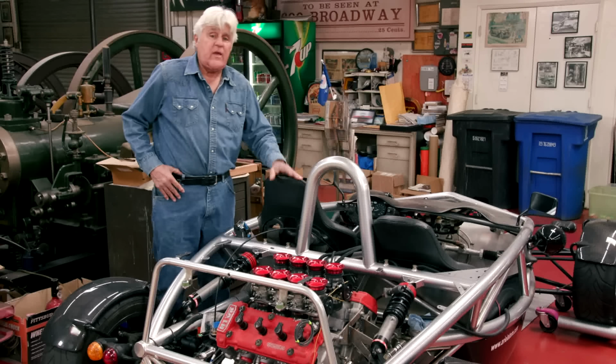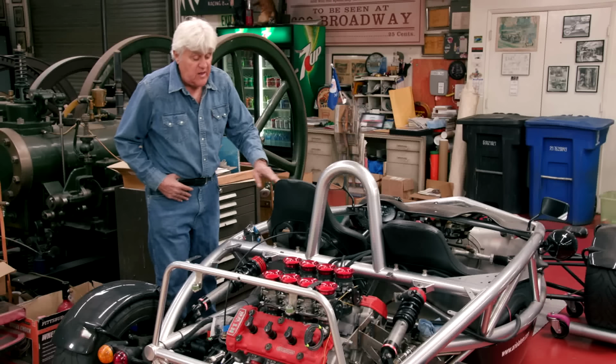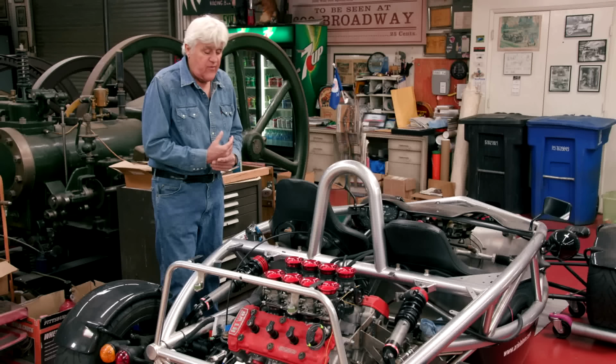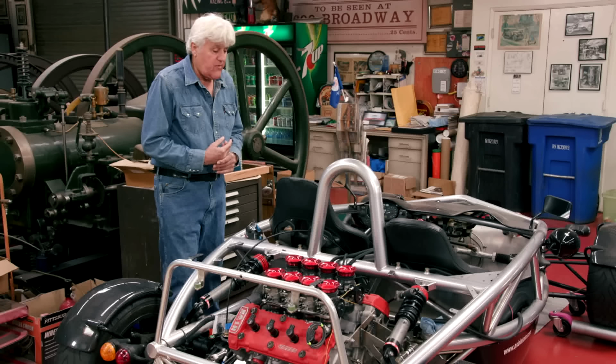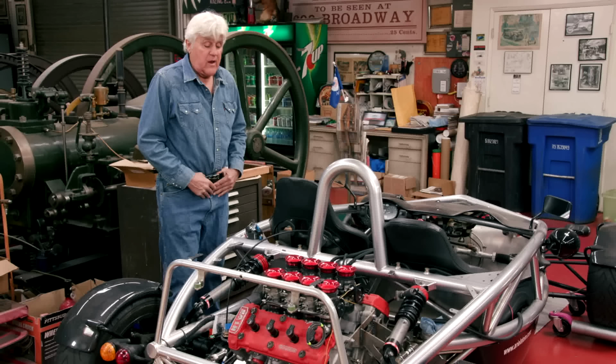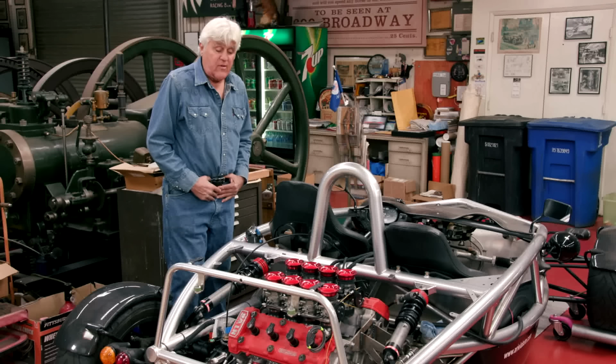This is basically the engine Simon Saunders uses on the ones he manufactures. And he's been very helpful for us in giving us tips and things we need to get it going. So I'm real excited about this. This was the very first Ariel Atom built here in the United States. So I've had it now, God, 16 years, something like that.